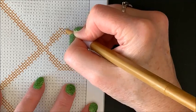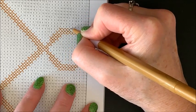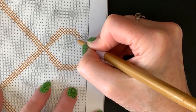And then you can put the second coat on. So the second coat I left dry overnight. I only walked on it a little bit to take Bella out. But otherwise it dried overnight.